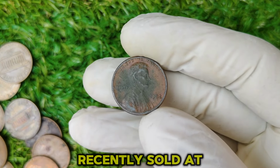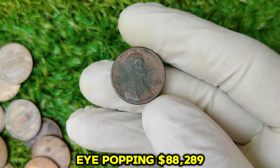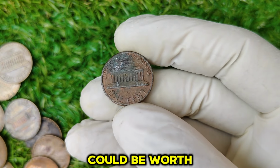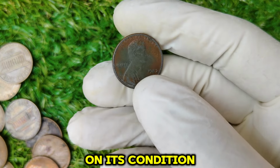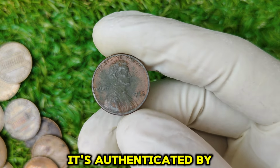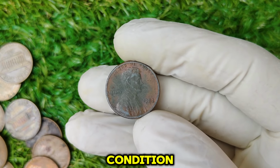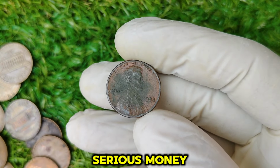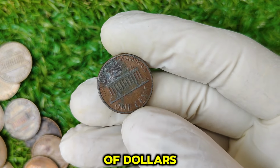One of these pennies recently sold at auction for an eye-popping $88,289. That's right, a penny that could be hiding in your pocket change could be worth almost $90,000 today. It all depends on its condition, rarity, and whether or not it's authenticated by professional grading services. If you find one in mint condition, especially if it's graded MS65 or higher, you're looking at serious money. Even lower-graded versions of this coin can fetch thousands of dollars.